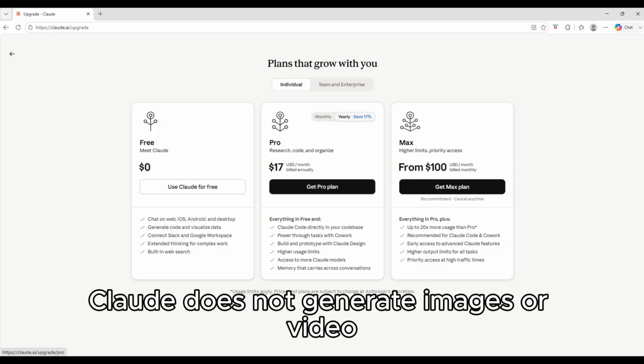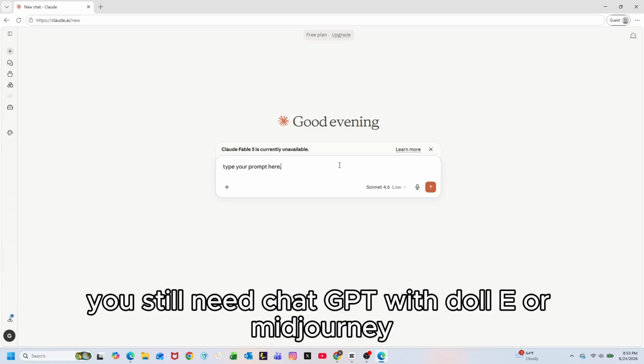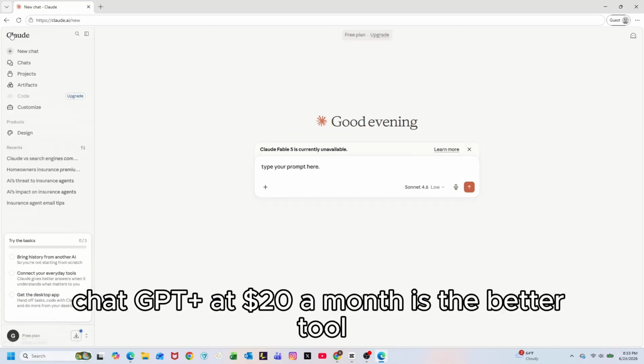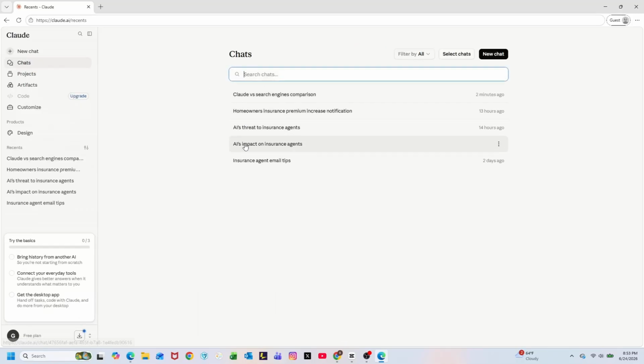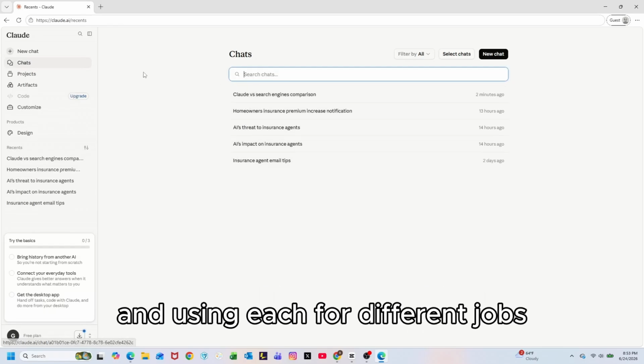Claude does not generate images or video. For that, you still need ChatGPT with DALL-E or Midjourney. If visual content creation is your primary need, ChatGPT Plus at $20 a month is the better tool. Claude and ChatGPT are not really competing. Most serious users end up paying for both and using each for different jobs.